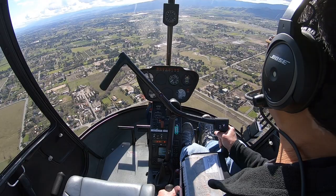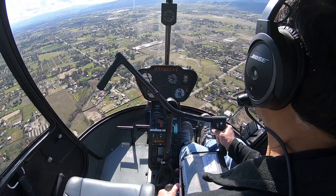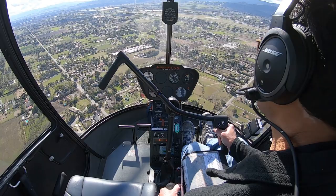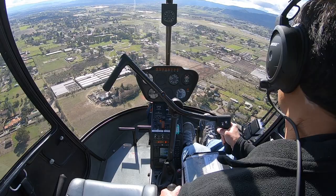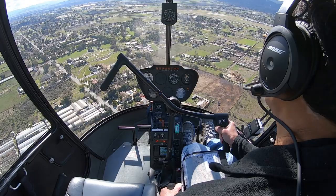Traffic, helicopter 62 Sierra Alpha entering right downwind for 32 at 45, San Martin. San Martin traffic, 94 Mike Tango on right cross, south of 32, San Martin. 32 right traffic, San Martin traffic. San Martin traffic, Cessna 0975, turning final, right traffic 32, San Martin. San Martin traffic, turning right downwind, runway 32, San Martin.